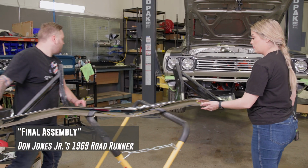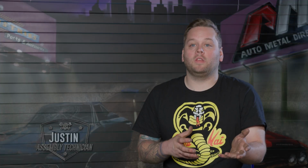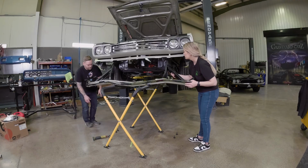Move this over into place. Ooh, it's gonna be so heavy. I'll lift the car up a little bit. Okay. Alyssa and I were able to get the grille assembly installed in the 69 Roadrunner. We made all of our final adjustments and we were able to tighten everything down. Now we are ready to install the front bumper assembly.